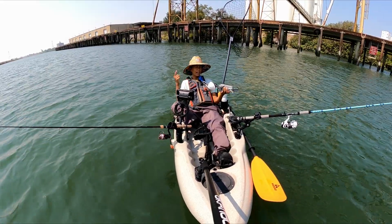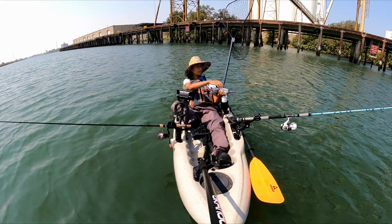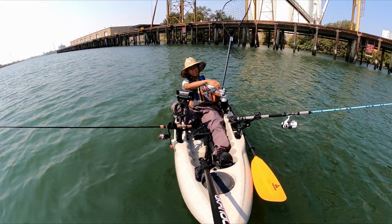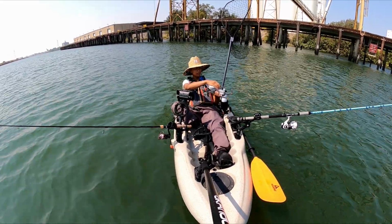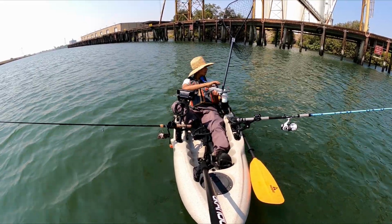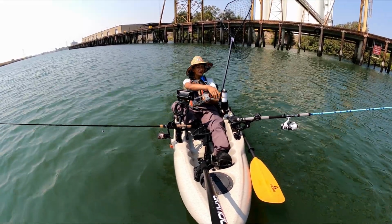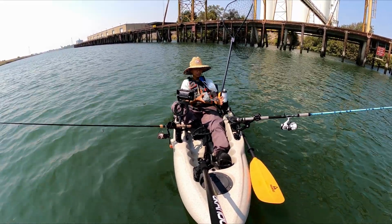I was going to try to take a video with the drone, but it turns out that I'm in a restricted area, or in the authorization area, which means that there's an airport nearby. I didn't know that. So no drone video for this video, but we'll get one some other time.